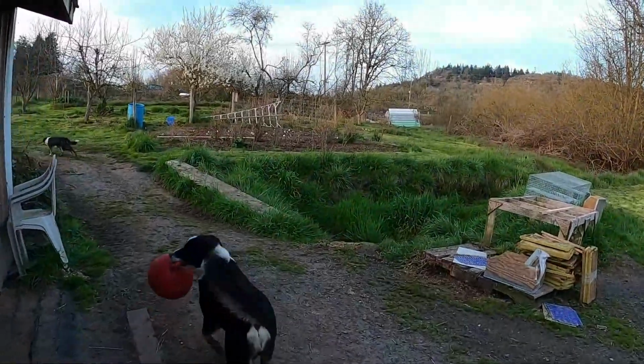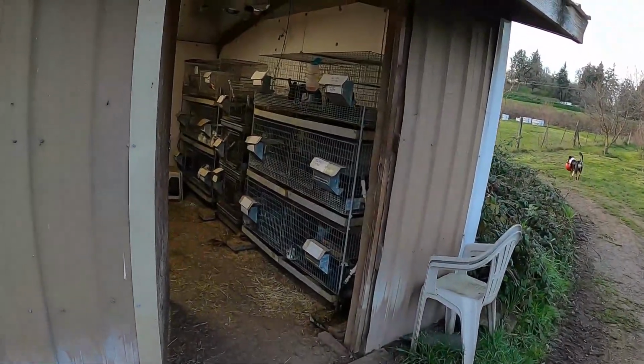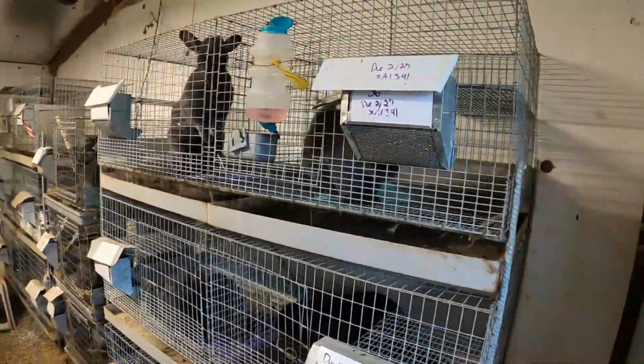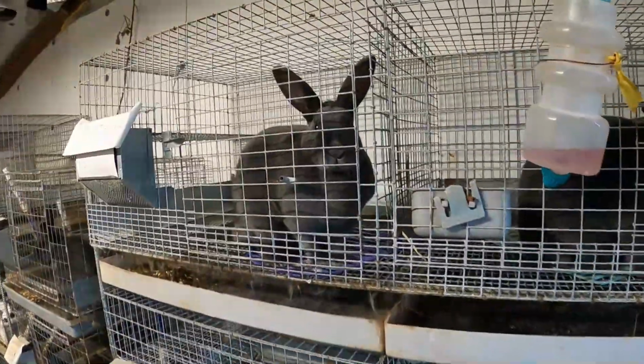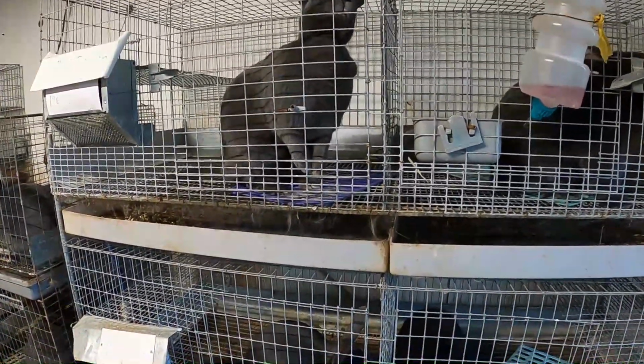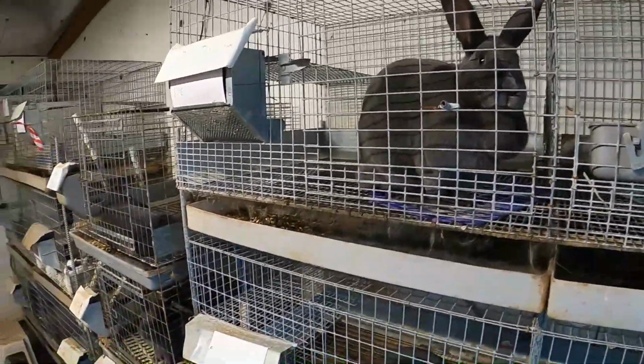It's going to affect our rabbitry in the fact that we can't go to shows, we can't sell rabbits out of our immediate area. It's going to have a pretty good impact on us for a while. If it actually spreads into our rabbitry, it'll be even more devastating.